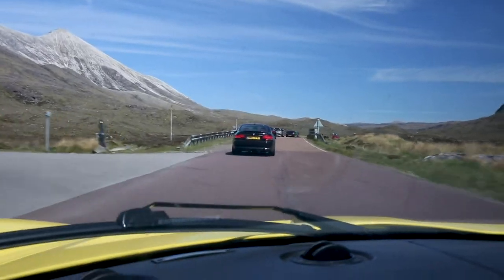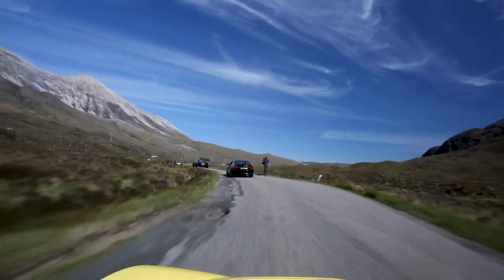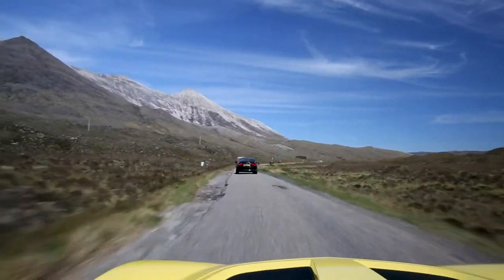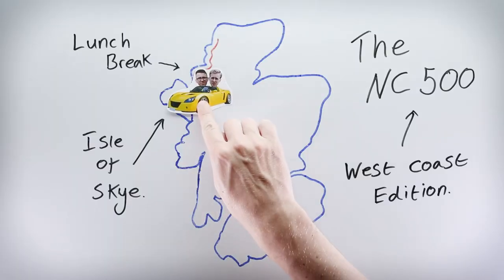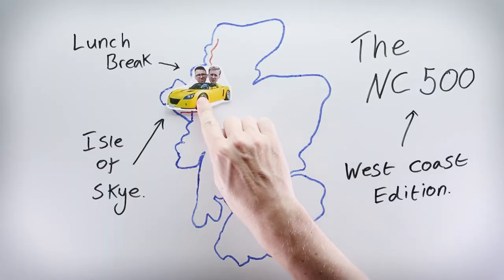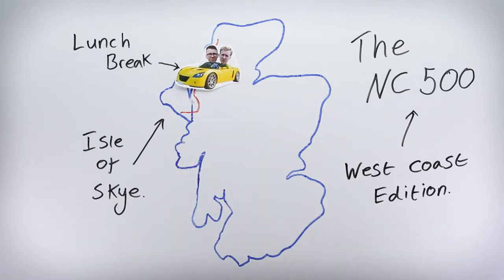After a while, we got stuck behind a convoy of said special cars. Passing was out of the question on the single track roads, so instead we decided to stop again, at which point we found another slight design flaw on the VX220, which only shows its head after extended spirited driving.